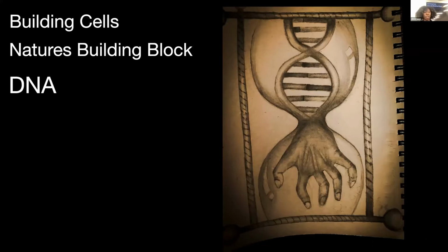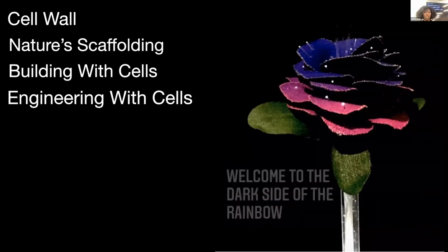And also I didn't know where to start. So I did what I normally do and I drew a picture. And it got me to thinking about the building blocks of life, about DNA being the building block of life. And if you really did wanna start somewhere with growing cells and engineering cells, it would be a really good idea to start with what I consider to really be nature's scaffolding, which is cell walls. And so I started looking into more plant structures and seeing how those could be related into engineering.